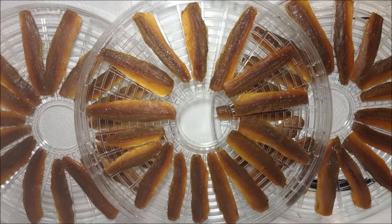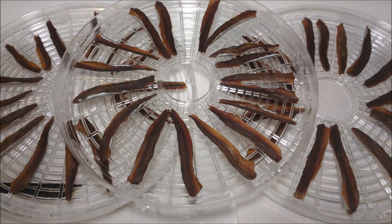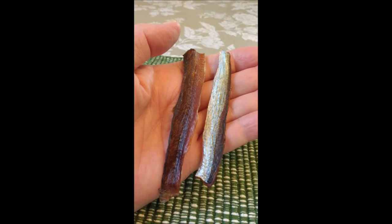Here are 3 trays of fillets that I'm going to put in the dehydrator. I leave them in for about 24 hours at 100 degrees Fahrenheit. After 24 hours, they've reduced by about 2/3. They have the consistency of beef jerky and are quite tasty.